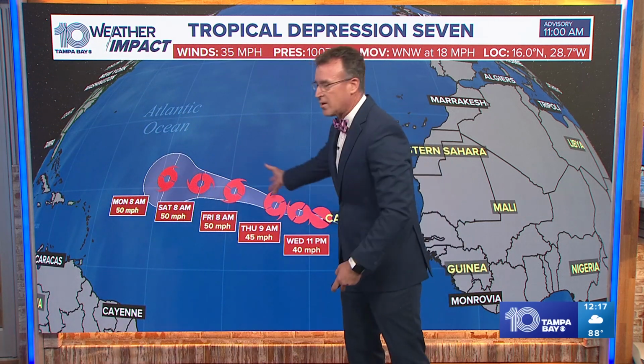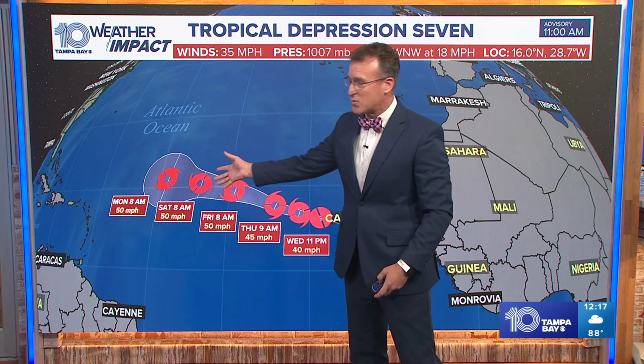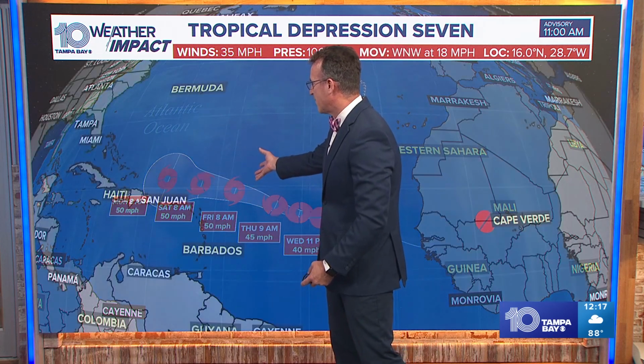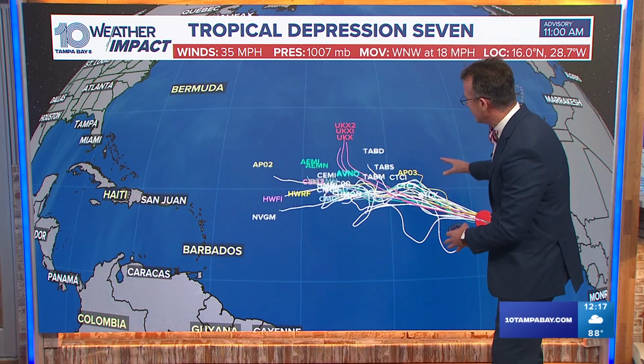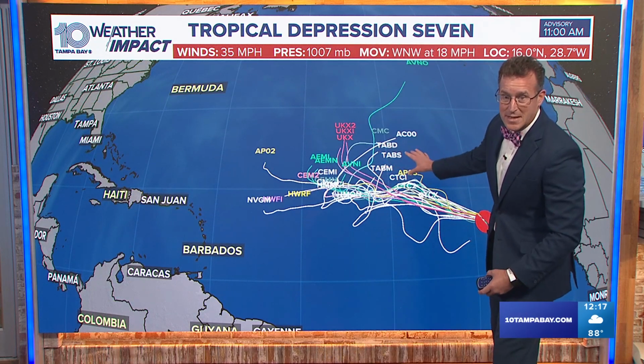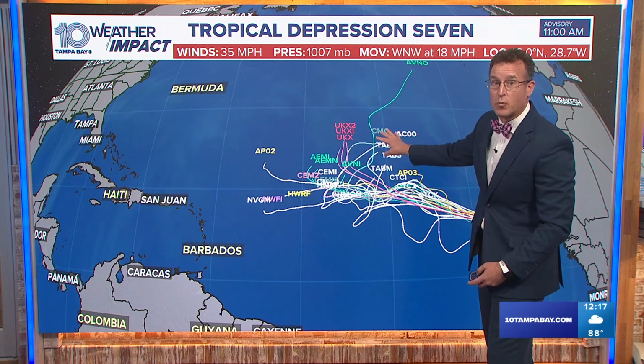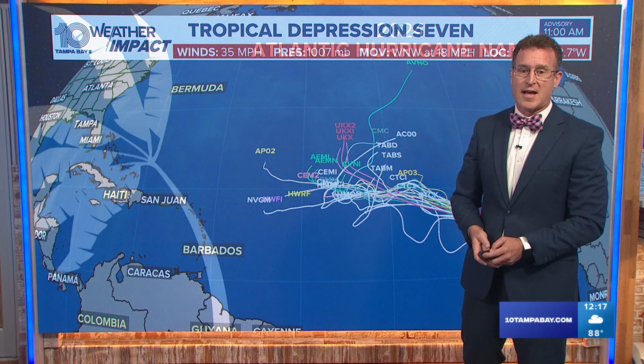And then it's expected to really meander out over the ocean. Still a long way to go with this one because look, as we even head into Monday of next week, 50 mile per hour winds out in the open Atlantic. So we'll keep you updated on that. Right now, the spaghetti models are favoring it just kind of meandering, and maybe, and hopefully this is the trend, that it will actually recurve as what we call a fish storm and stay out to sea.